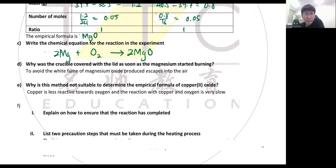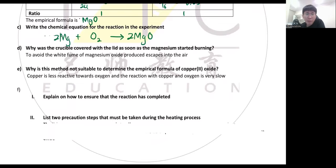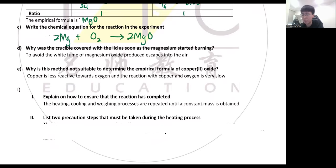Okay, moving on. Explain how to ensure the reaction has completed. Like I said, the only way to make sure the reaction is complete is the same for both experiments. No matter which experiment, both use the same way to ensure the reaction is done: repeat your heating, cooling, and weighing process until constant mass is obtained.